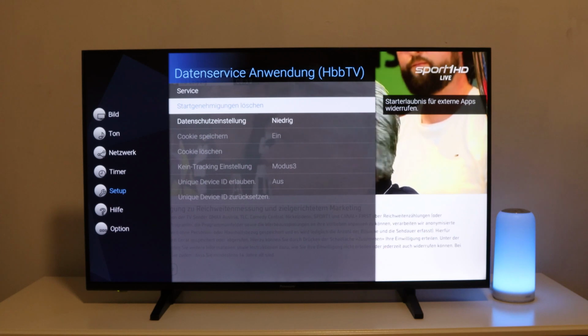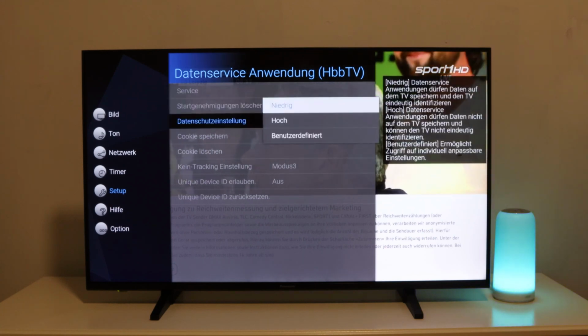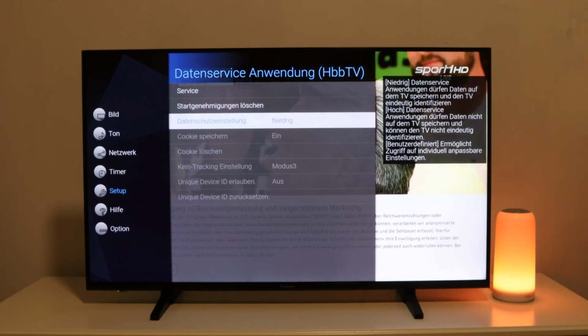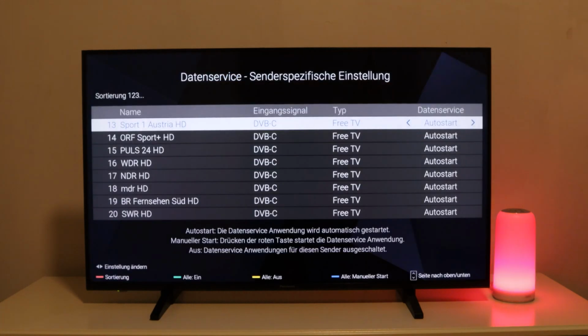This means that it is no longer started automatically. And you can set the data protection settings to low, high or user defined. That means which data are allowed to be accessed and which are not. But to activate it, click here on Service. And here you can now see all the transmitters that support this and whether they have auto start or not.